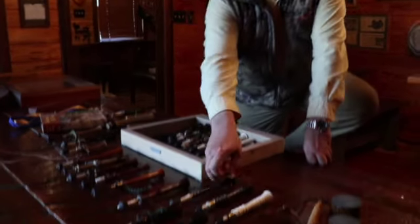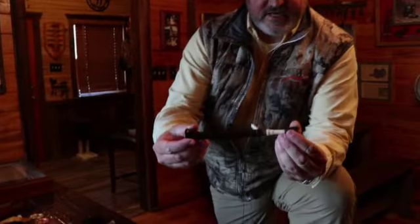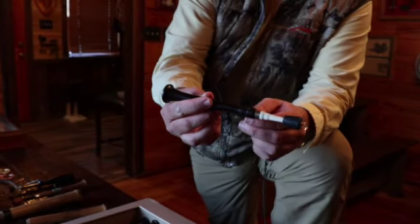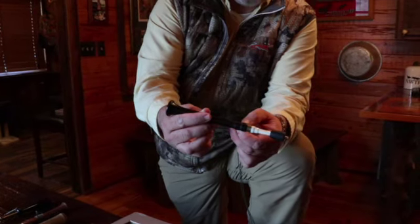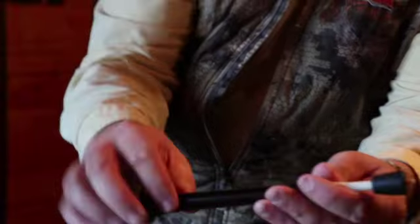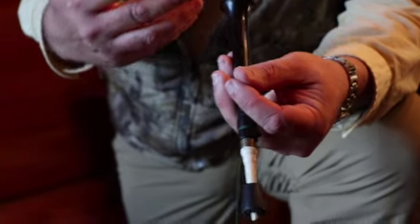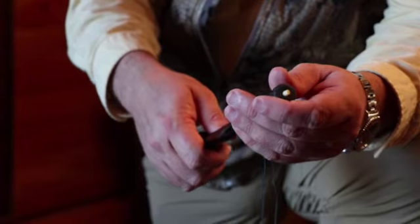Let's see, my Frank Cox hunting call right here is African blackwood, and it's got an elephant ivory mouthpiece. The lip stopper is rubber, but then it's got kind of an ivory bead there to hold the lanyard on. So it's just a classic kind of design. Of course, they're all made by hand, so the dimensions are going to vary. Each one's going to have a little bit of subtle difference from the other.